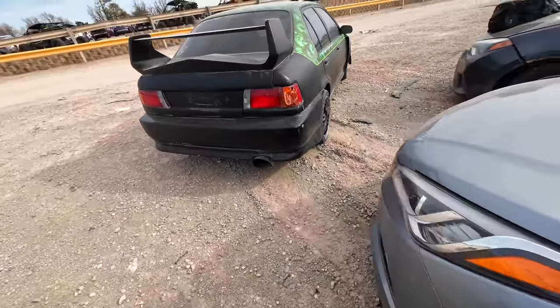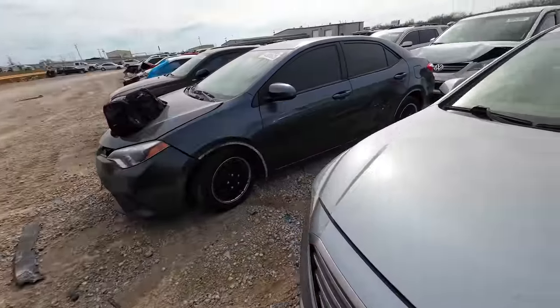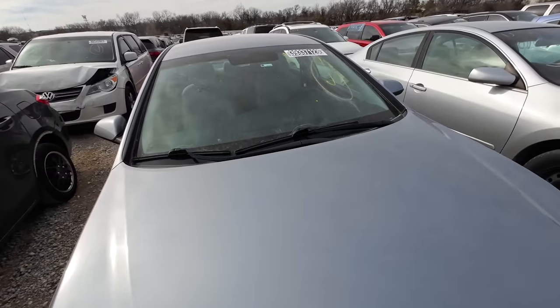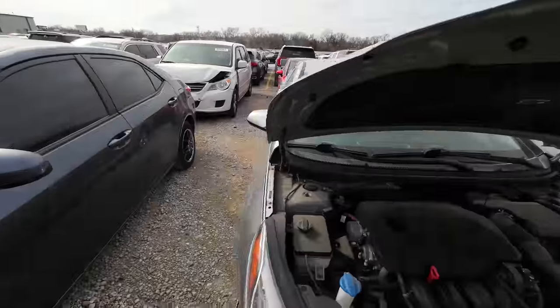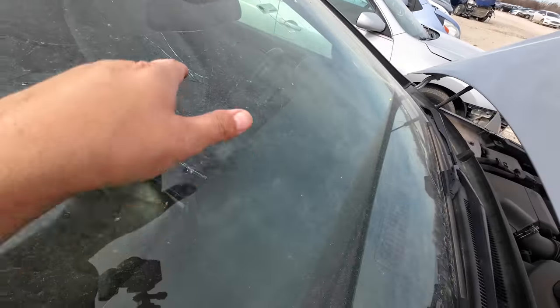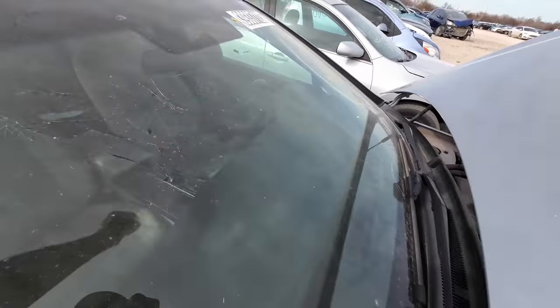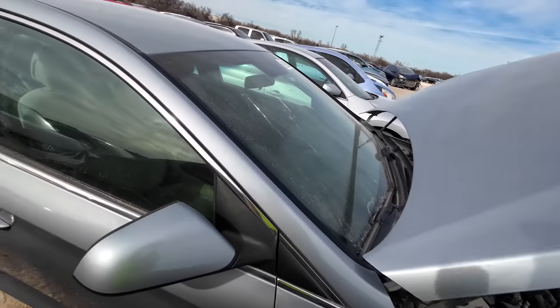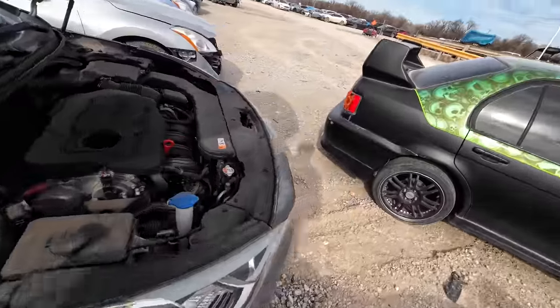That's rough. I can say this. It used to be a nice car. I mean, you could tell it was a nice car. It looks like somebody smashed up the windshield, too. And I don't think that was by accident. That looks like direct impact points, man, where somebody went bang, bang, bang over there, too. Bang. Somebody was beating on this thing. Man, that's sad.